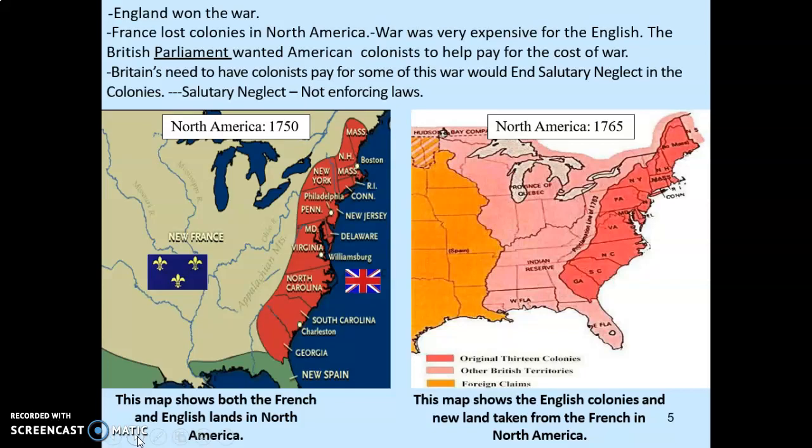So, as you see, long story short, England wins the war. France loses all of their North American colonies. Very expensive war for England. They're broke. They need money. So the British Parliament says, well, since the North American colonies really kind of started this war, they should help pay for this war in taxes.